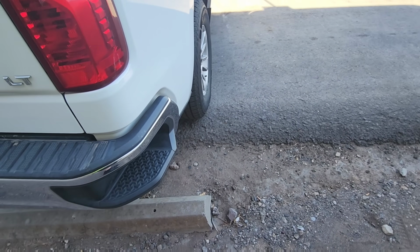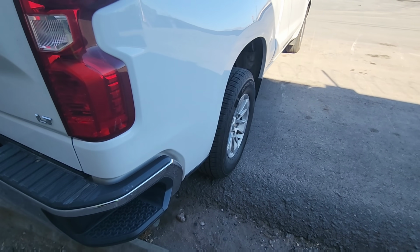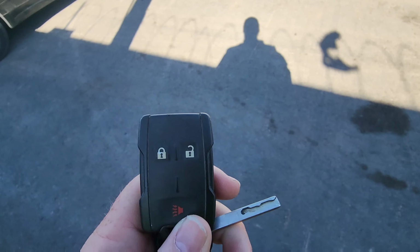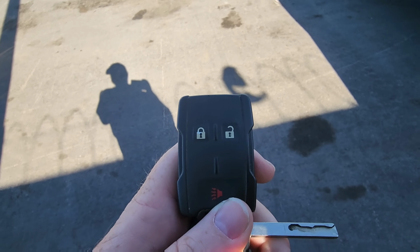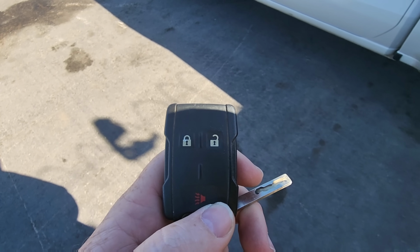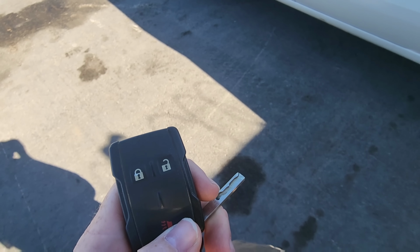Alrighty. Well, let me go get the paperwork and then we'll take a look at the inside and see if I can get her running. Well, we got keys, so this means this is not a keyless start vehicle. So let's open her up and see what the deal is.